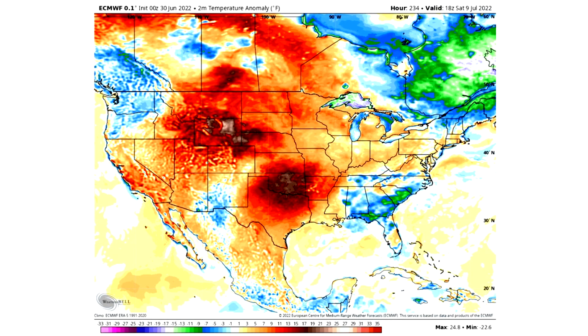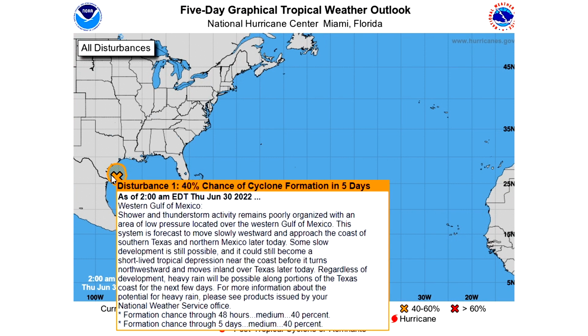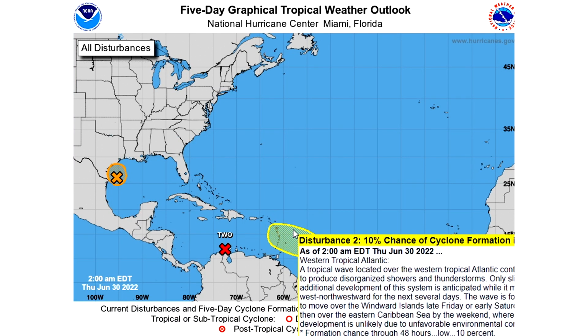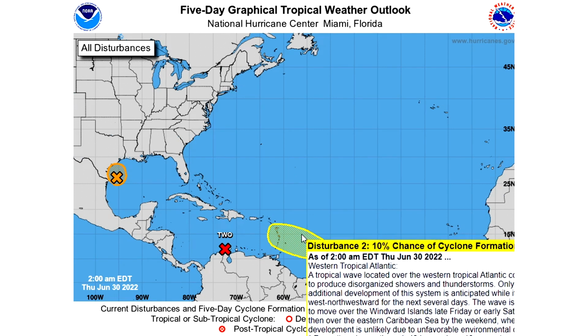Now, for tropical activity, let's take a look at the 5-day graphical tropical weather outlook. And as you can see, we have the 3 disturbances still. For this one, we still have a 40% chance of development over the next 48 hours and the next 5 days. For this one down here, we have a 10% chance now through the next 5 days. So this one has gone down in probability.